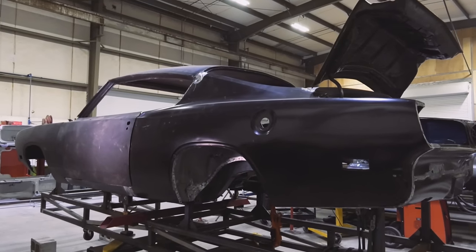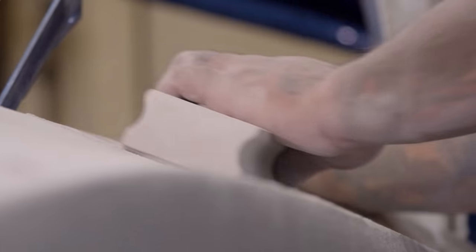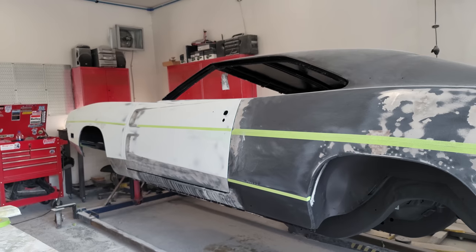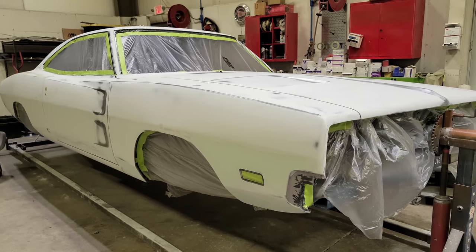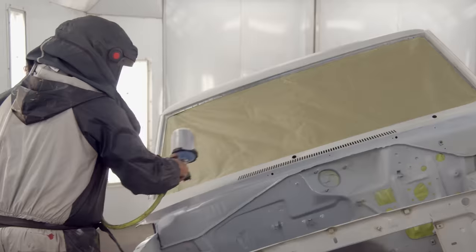You know, once all the metal work was done, the car went pretty fast. Got it right out to Michael for all the body work. It's nice because this is not like a second generation Charger. You know, it's not 30 feet long. It's a little A body. So we're able to get the body work done, the prime work done really quick on this thing.